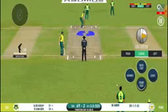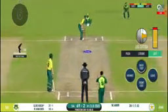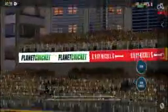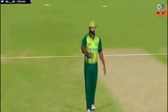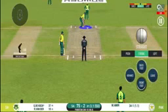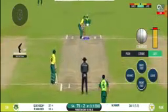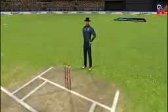There is a fielder at the extra cover. Great shot! He has dispatched that, and the fielder can only watch it land into the crowd. Another field change. He had no option but to go for it at this stage of the match. That is just magnificent batting.